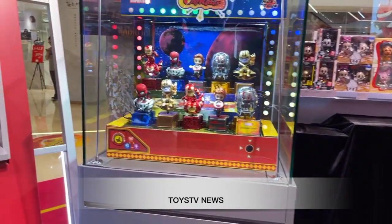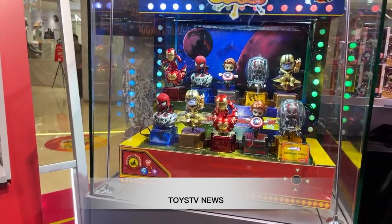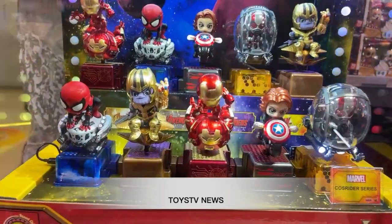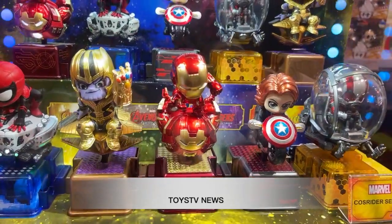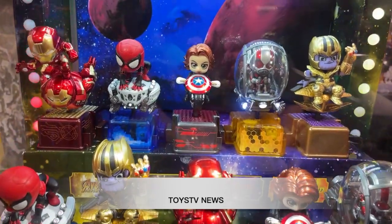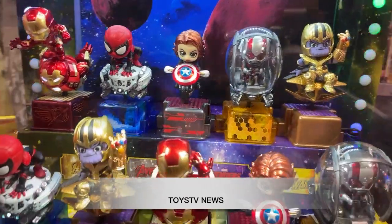There's someone else blocking our view. Okay, let's talk about this Crossrider. Actually, I'm pretty interested in it. I think this is also a new release. You saw that these are the riders which can move, with some LED lighting effect and moving effect.